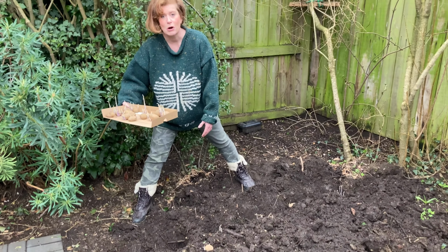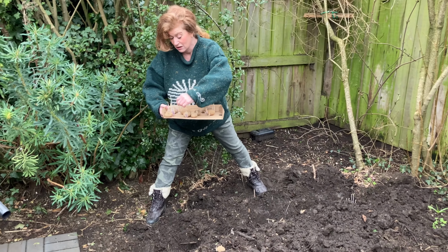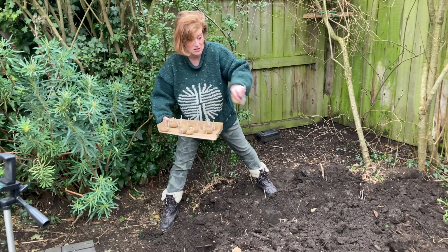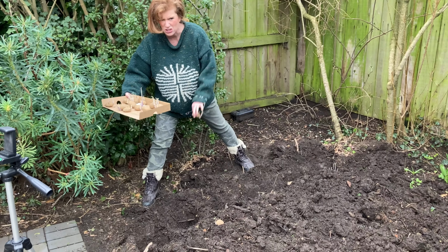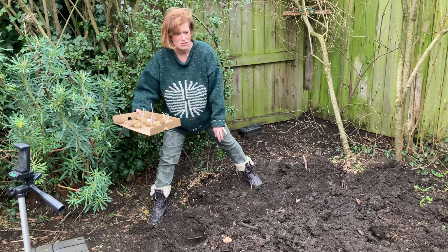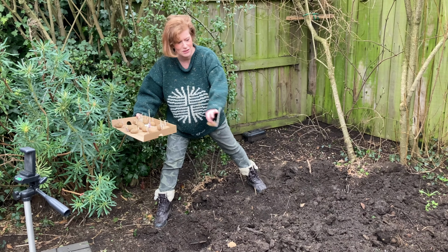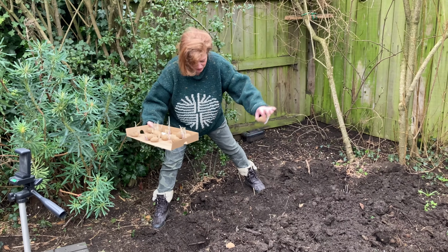I'll just grow them on in pots up until these come out, up until June, and I'll see if that works. I do have it in the back of my mind that potatoes and squash don't like each other, but I think that's if they're grown next to each other at the same time, so hopefully that would be fine.